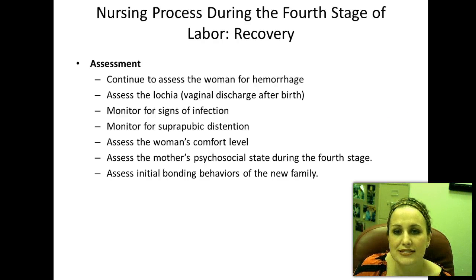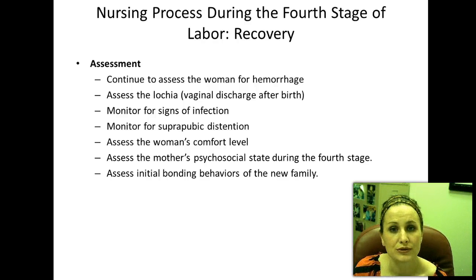Now, this is the 4th stage of labor, and this is just the recovery stage, which is very important. We're assessing her vitals, we're assessing the mom for any kind of hemorrhaging, we're assessing her lochia, we are looking at pads, we are looking at her perineum, and we're making sure that she isn't bleeding from there. If she had a laceration, if she had a hematoma, she could be bleeding inside, so we have to look. We have to encourage her to count pads, to look at the lochia, to know what it looks like.